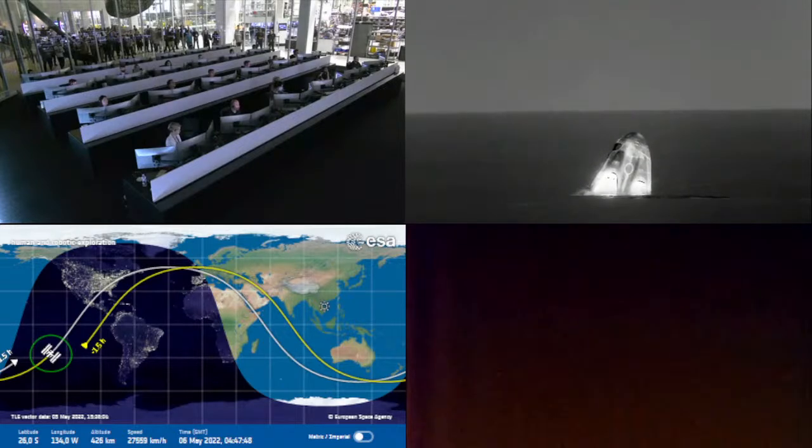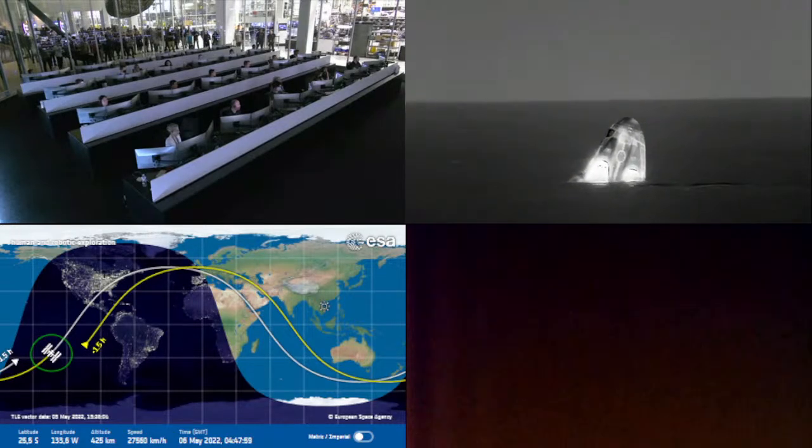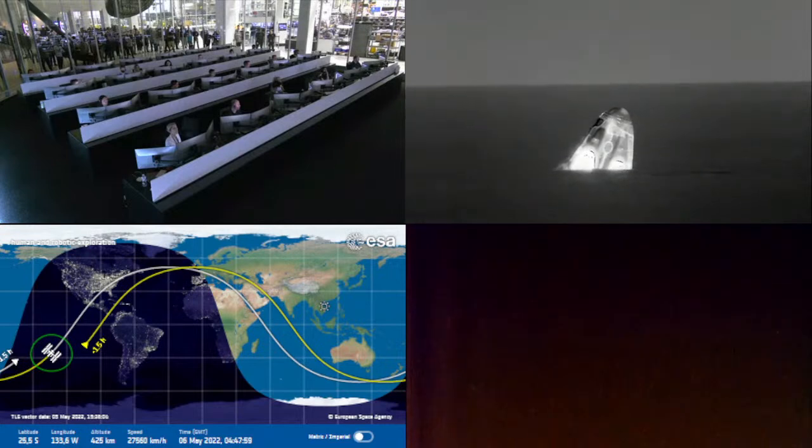Descent rate nominal. Dragon, SpaceX, com check over the boat link. Endurance is on clear. Copy, com.